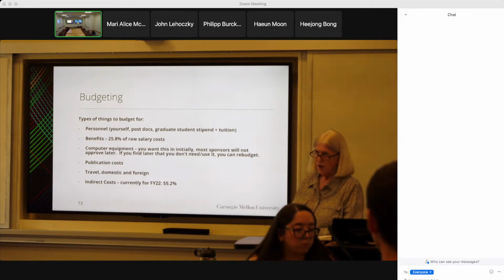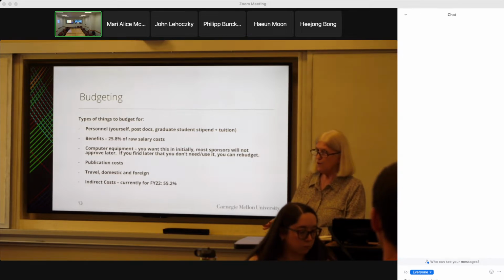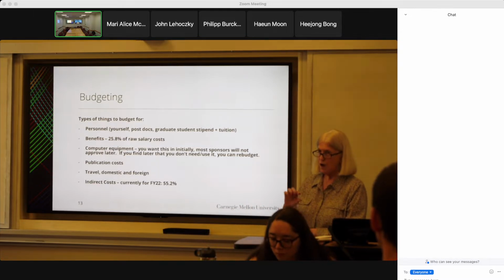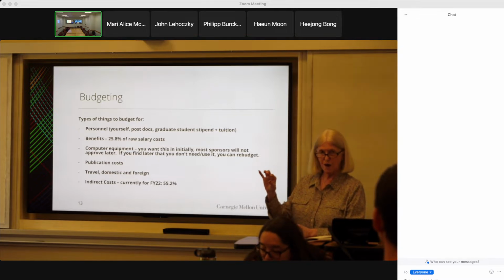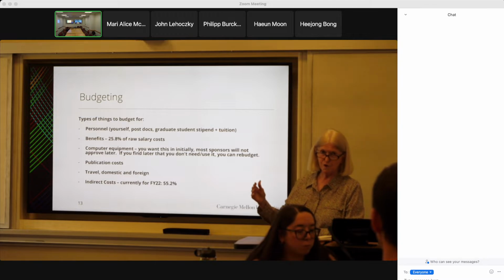And that's the same with publication costs, travel. If you think you might be doing something with foreign travel down the line in 2-3 years, put a line in, even if it's a small amount, because again, it's harder to add that in later for foreign travel. So break it out, do your domestic and your foreign travel as 2 different lines, so that'll help you too.